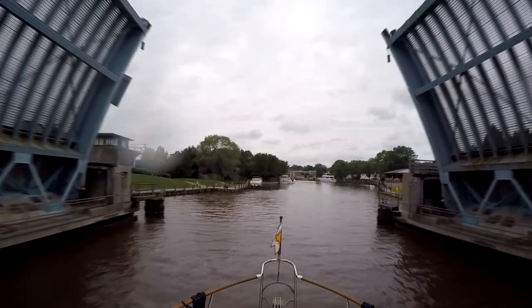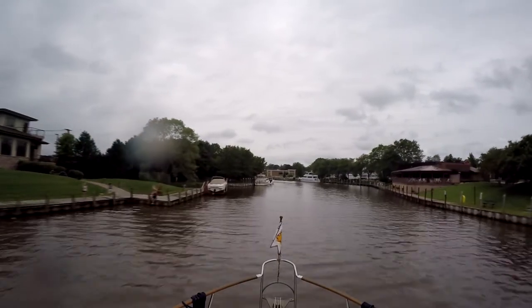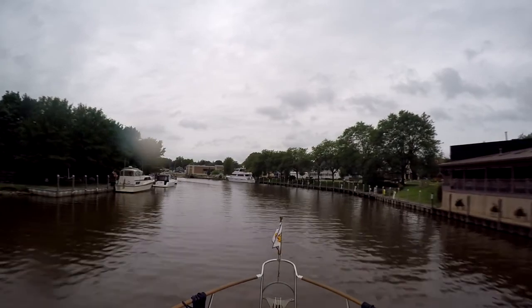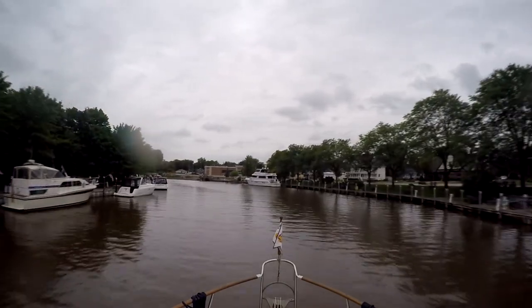We arrived in St. Clair at 2:30 p.m., had dinner at a nearby restaurant, and relaxed for the evening. We continued our push north the next day to Port Huron, Michigan.